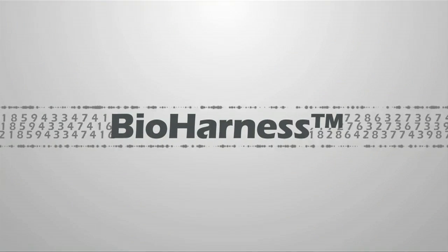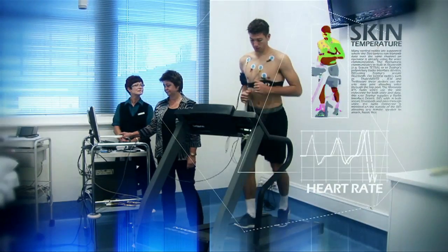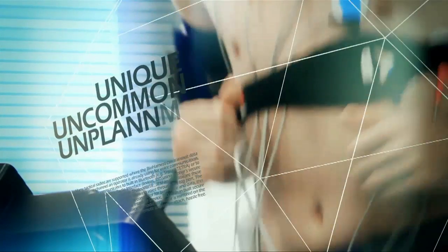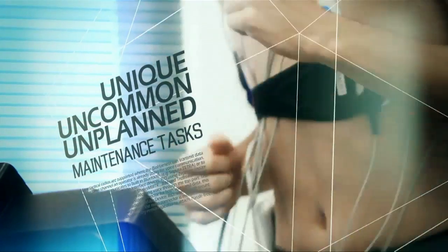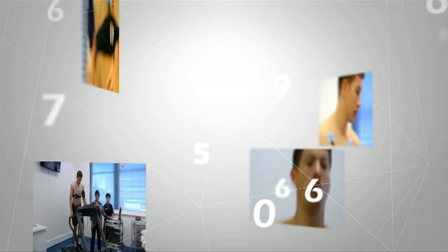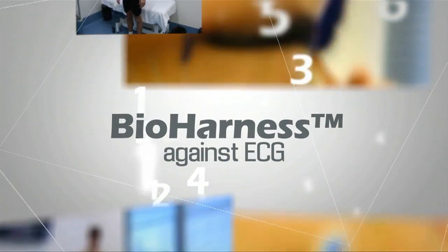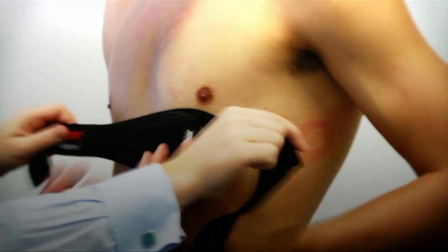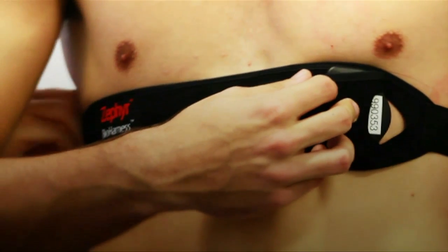The bioharness. The bioharness is a lightweight and easily worn system for monitoring skin temperature, heart rate, breath rate, activity and posture, making it possible to monitor unique, uncommon or unplanned maintenance tasks that would otherwise be very difficult to capture. In the trial that you're about to see, we tested the effectiveness of the bioharness system against the results from a specialist clinic's ECG machine. Our test subject, Tom, was first connected to the ECG and then fitted with the bioharness. He then performed a standard ECG test and the results from the bioharness compared for accuracy.